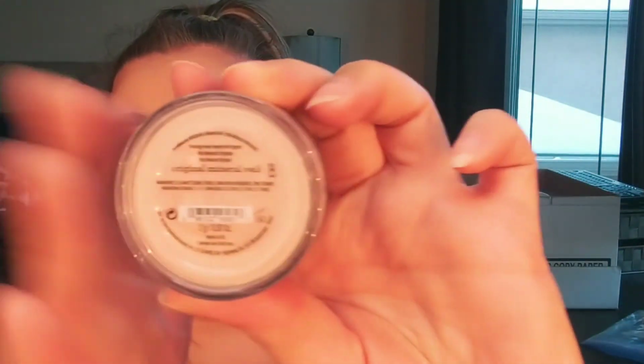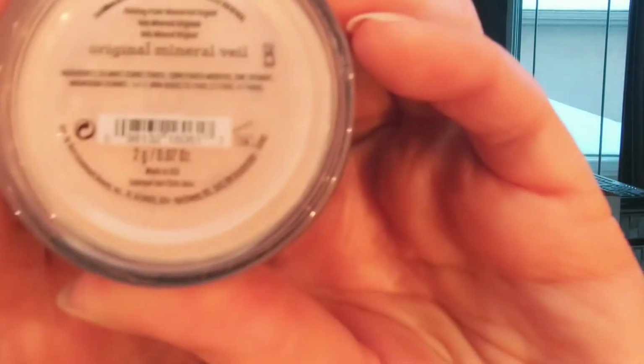Then I have my Bare Minerals Mineral Veil in Original, and I'm not really sure where I was, but can you see I'm down to, oh my gosh, is there even product in here? Oh yeah.